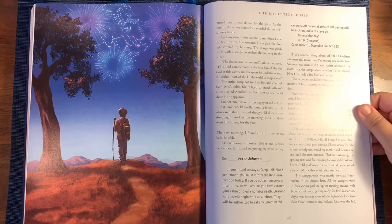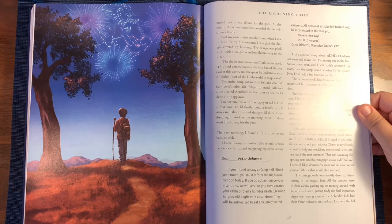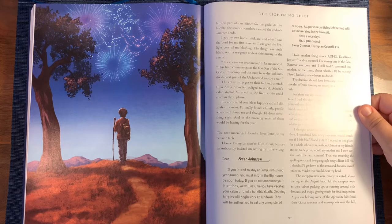I knew Dionysus must have filled it out because he stubbornly insisted on getting my name wrong. "Dear Peter Johnson, if you intend to stay at Camp Half-Blood year-round, you must inform the Big House by noon today. If you do not announce your intentions, we will assume you have vacated your cabin or died a horrible death. Cleaning harpies will begin work at sundown. They will be authorized to eat any unregistered campers. All personal articles left behind will be incinerated in the lava pit. Have a nice day, Mr. D. Dionysus, Camp Director, Olympian Council, number 12."